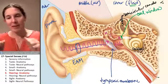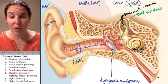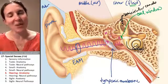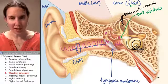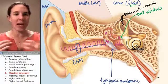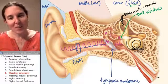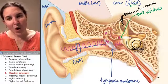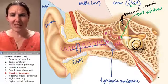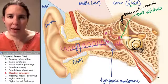So the waves come in, and depending on how far the waves go up the cochlea, that will determine the pitch of the sound that you hear. As I'm talking to you in all these different pitches, and you can hear all these different accents and excitements, it's happening because the waves are rushing in at different distances into the cochlea. All right, it's a mechanical wave.